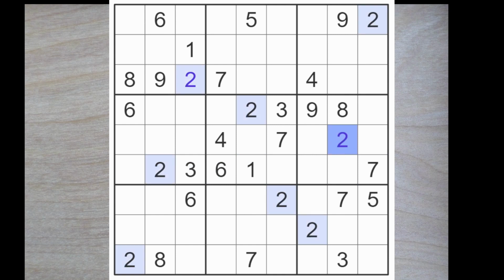And now can you find a 2 for the top suit? I think we only need one more 2 for the grid, and I'm sure that you can spot it. Otherwise, here we go. The 2 blocks over, the 2 blocks over, and we got a couple of 2's blocking up here. So a 2 must go here.